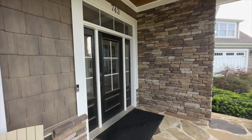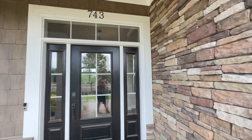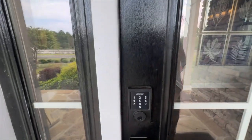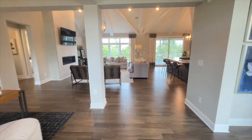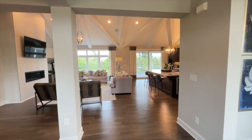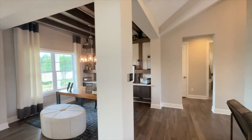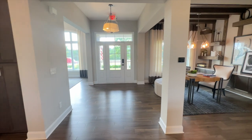This is your front door. You can always change the door to whatever you like, but I think this is a nice door. I love the two windows on either side, and then when you walk into the home, this is what you see. Okay, so I'm gonna go over, spin around, and show you. So that is your front door.